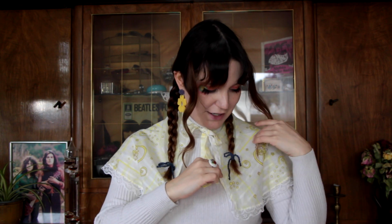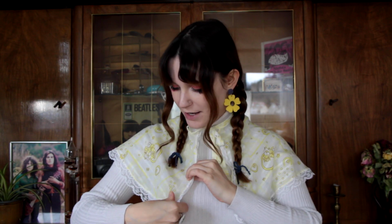Next up, let's move on with the piece that I'm currently wearing before I forget about it. I have this dreamy little cape thing. I feel like a lot of people get confused with these, but I actually just love to wear them like this. I feel like it adds a nice little pop of color to any look.